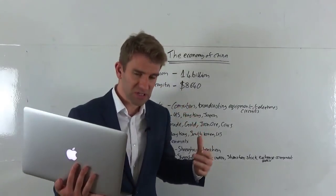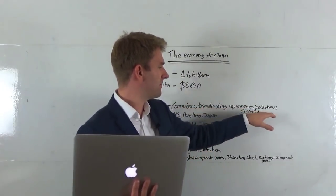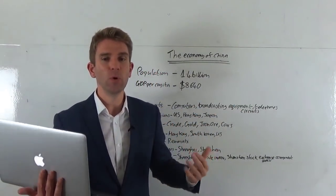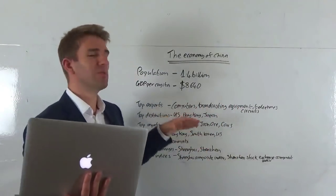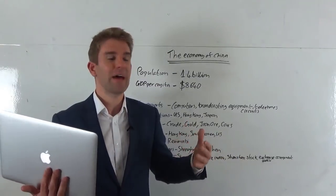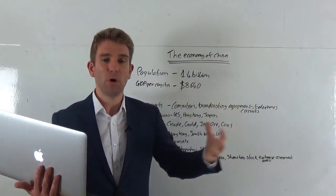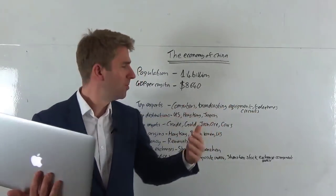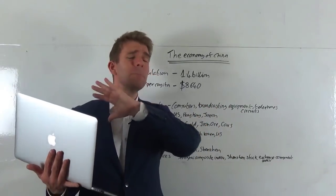Top exports, this is interesting: computers, broadcasting equipment, telephones and circuits. We know that this is the kind of thing that's fueling the world at the moment. The big growth is in computers. That's an old school terminology, but you get the idea, whether that is tablets, whether that is modern laptops, whatever it may be. Of course, telephones as well, a big boom in those, broadcasting equipment and electrical circuits, along with a massive array of other stuff.